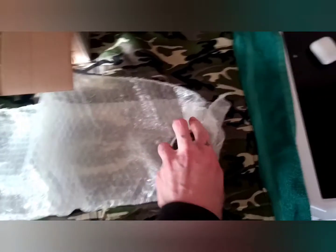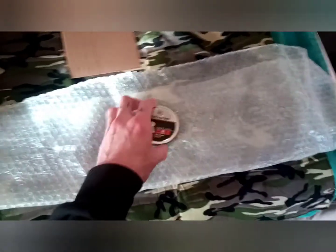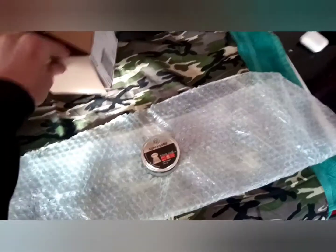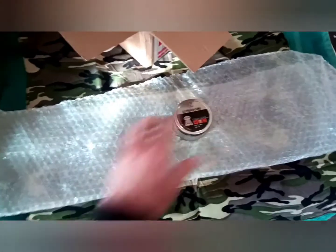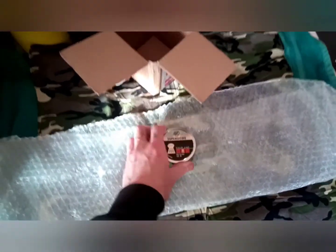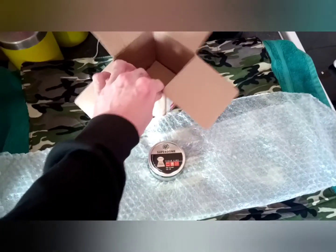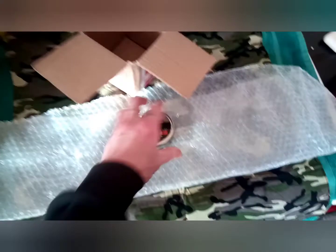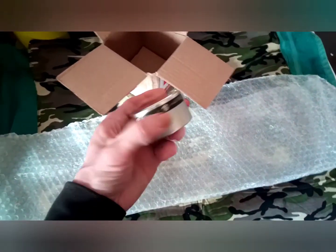Air gunners take the pellets seriously as well, so there's nothing worse than getting pellets and the tin's all dinted and smashed in. So, the box, all this bubble wrap, even for just one tin of pellets. It may be a couple of quid more, but I think it's worth it for how well they're packaged, and there's not one dint on the tin.